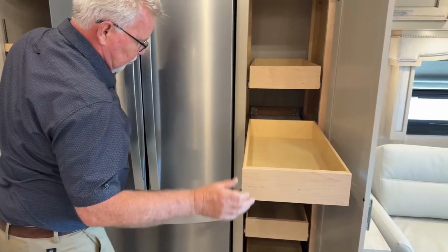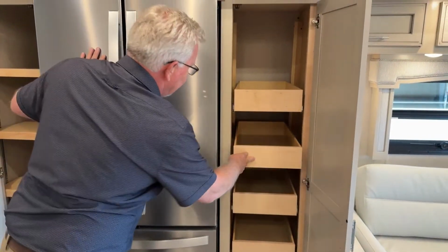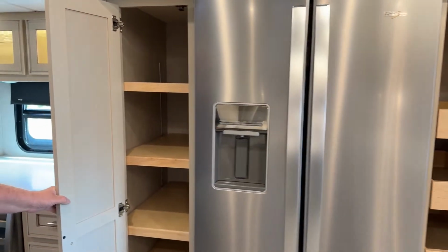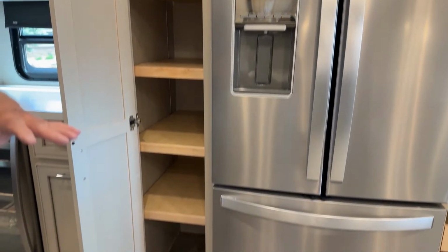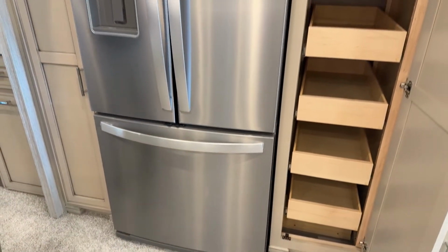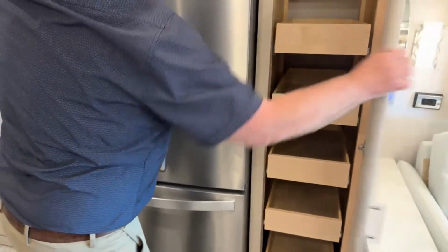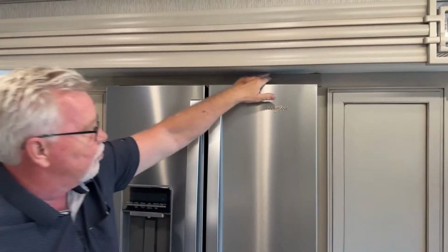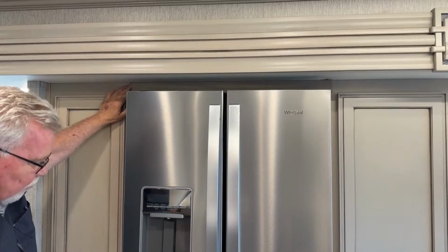with the full pull-out drawers. On this side, you get some adjustable storage shelves. But those components you saw underneath came from this area. And in fact, if you look right above the refrigerator, you can tell this is our trim strip here. You can sort of see where we took out the refrigerator and what was above it.